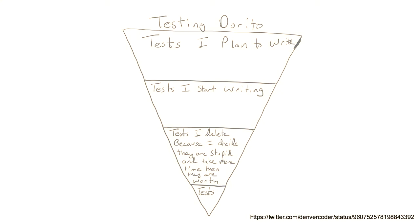This is the testing Dorito. This is the test that you plan to write. These are the tests that you start writing, and then the tests that you delete because they're stupid and they take more time than they're worth. And finally, you kind of get a few tests down the end there.